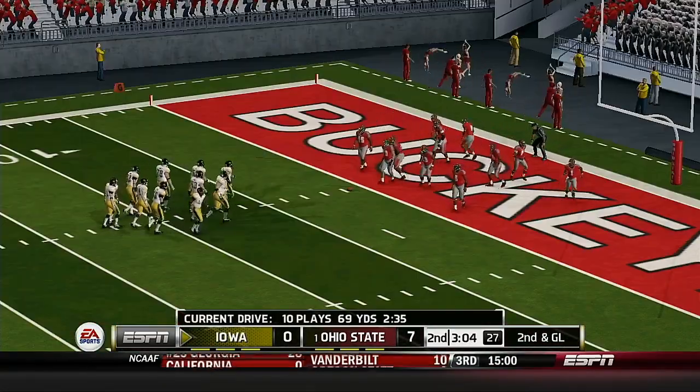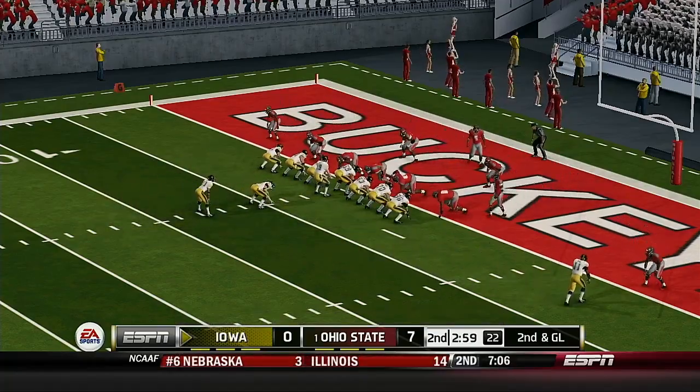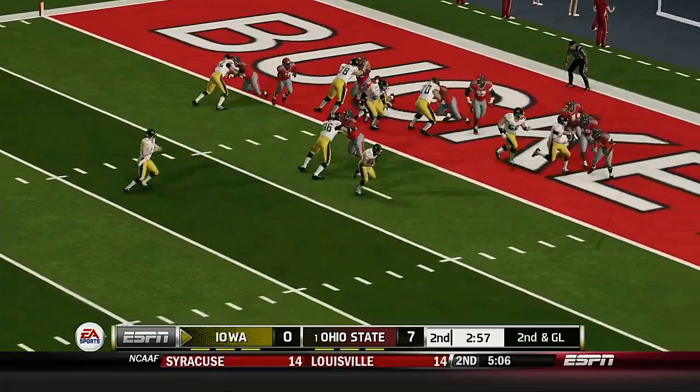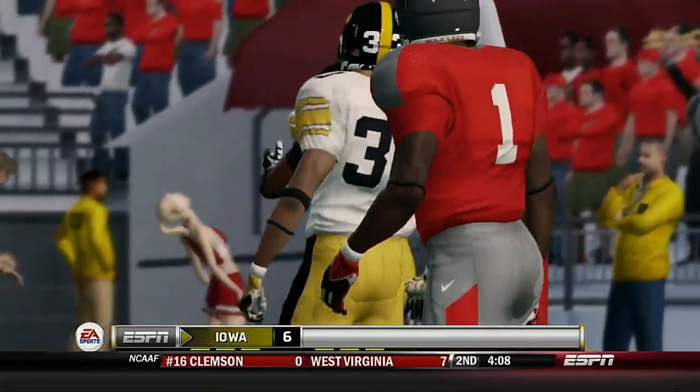Second down and goal. Ball on the one. Mike five. Feeds it to the back. Touchdown, Iowa.